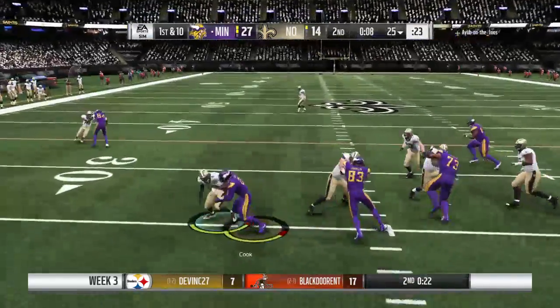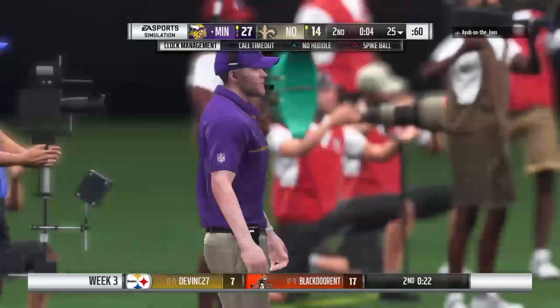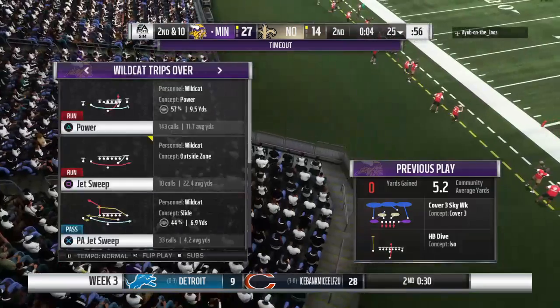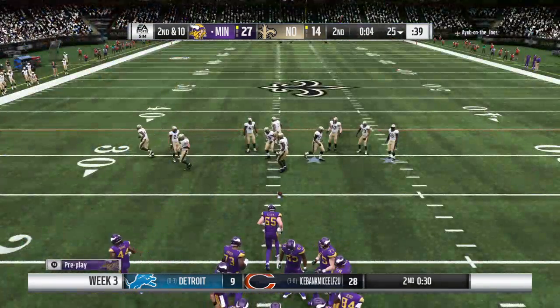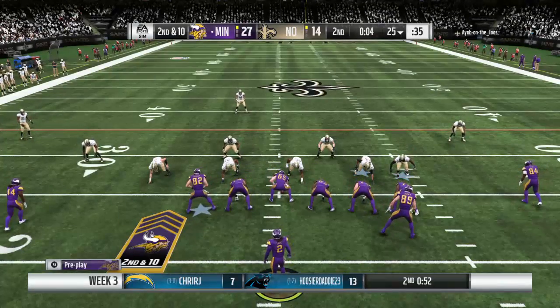They start the drive with Cook. Looking to find a lane, but he can't. Reined in at the line of scrimmage. And with just 4 seconds left in this first half, a timeout call. Well, they had the run for no gain. Now they'll try again from the 25 on 2nd and 10.